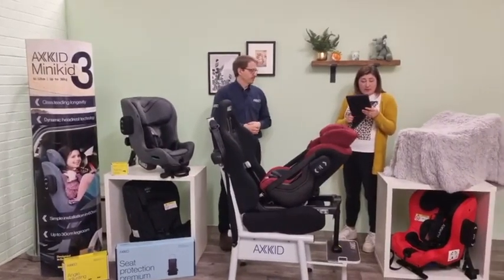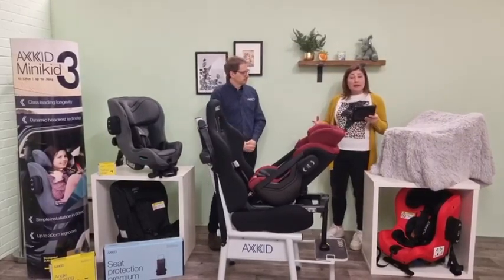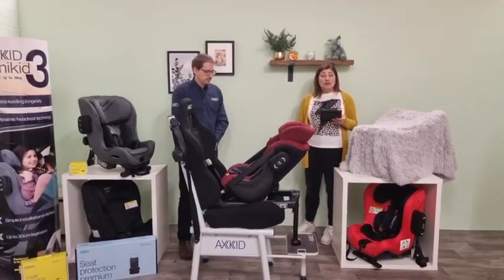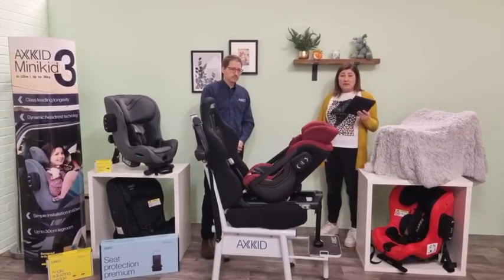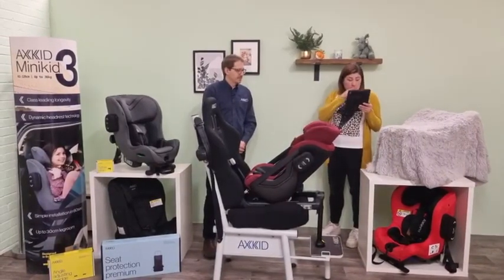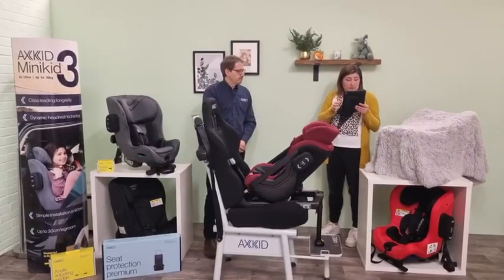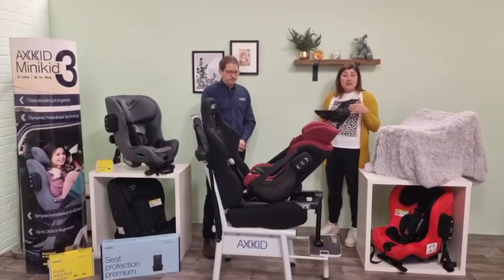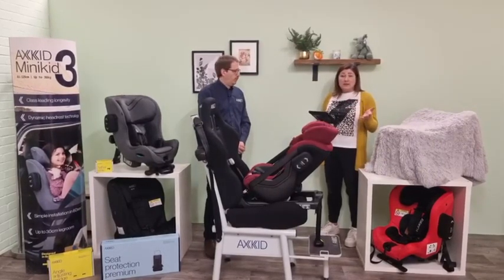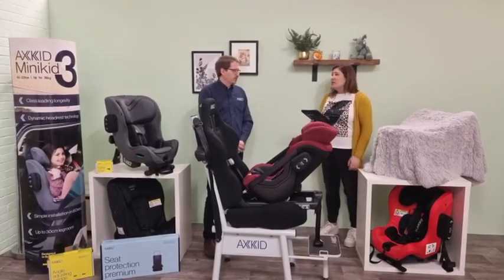Great to be able to have an option from birth as well. So you could skip the infant carrier stage completely, invest in one of these car seats that you can use from birth, and then use it right up to 6-7 years old whenever they reach it. Most will buy it as a travel system, and most people don't wait till they max out their infant carriers either. They want to move them in sooner. It's a bit of a rush to move into the next stage.